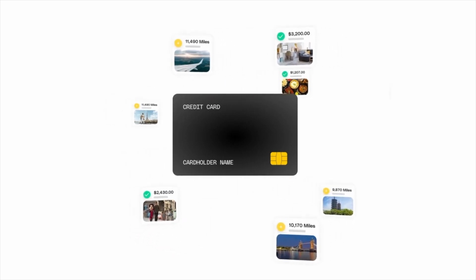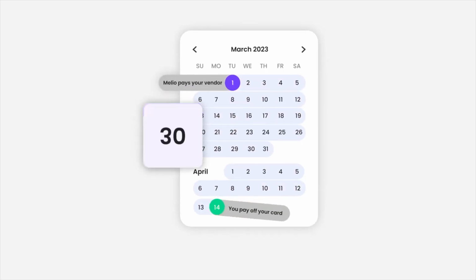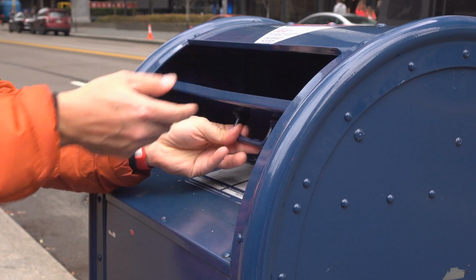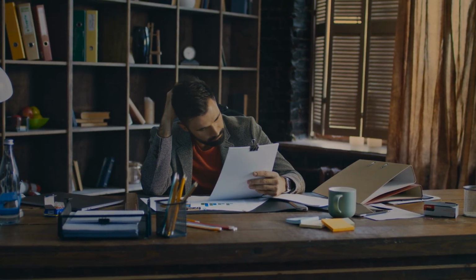And then I just tell Melio when to complete that transaction so that I know exactly when those funds will leave my account. No more handwriting checks or dropping them off at the post office or filling out unnecessarily complicated customer details just to make a simple payment. It's literally like 3 simple steps that can be done from your smartphone, and you can get back to doing what you actually love, running your business.